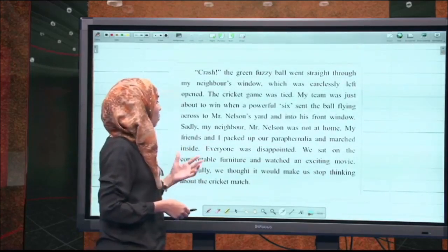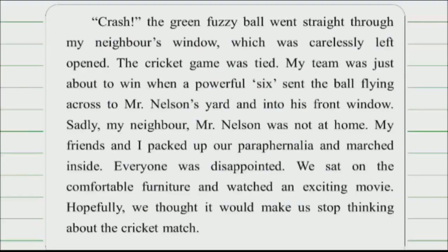Sadly, my neighbor, Mr. Nelson, was not at home. My friends and I packed up our paraphernalia and marched inside. Everyone was disappointed. We sat on the comfortable furniture and watched an exciting movie. Hopefully, we thought it would make us stop thinking about the cricket match.